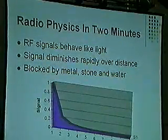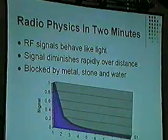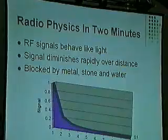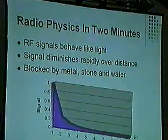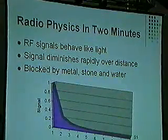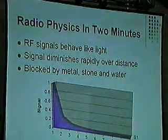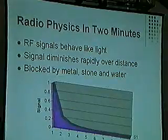Okay. Point 1, RF signals behave like light. There are things that cast shadows. Things with water in them are high on the list. People, trees. Trees are the big annoying one if you live somewhere like Seattle that's pretty green. But also buildings, concrete, steel, coated glass. And you see the green or blue colored office buildings, those also provide a pretty decent shield against the 2.4 gig signal. Signals also diminish rapidly over distance.